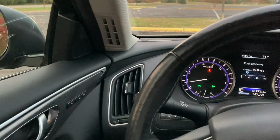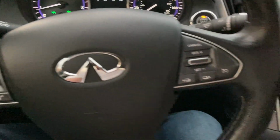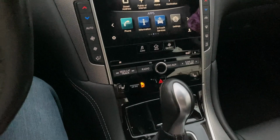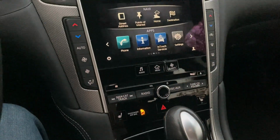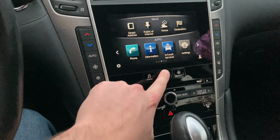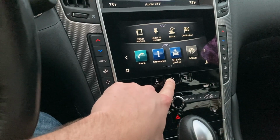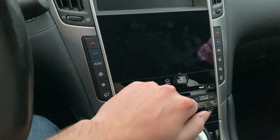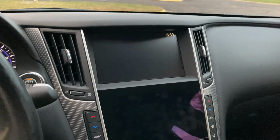So overall, this car is just super nice to drive. A nice little feature too is that if you hold down the off mode or the night mode here, or you hold down the menu button for I think 5 seconds. Let's count it. 1, 2, 3, 4. Like 3.5 seconds. It automatically turns off the screens.